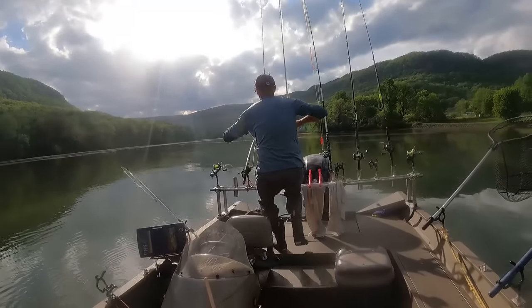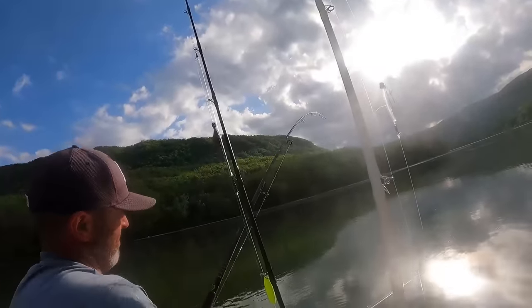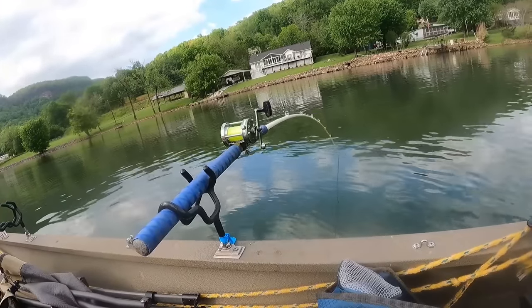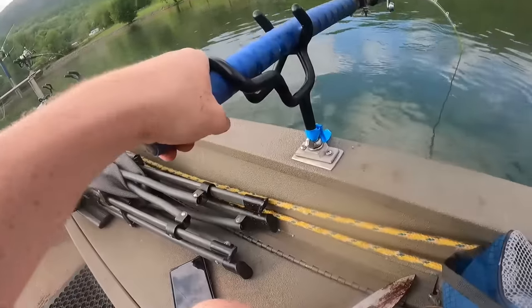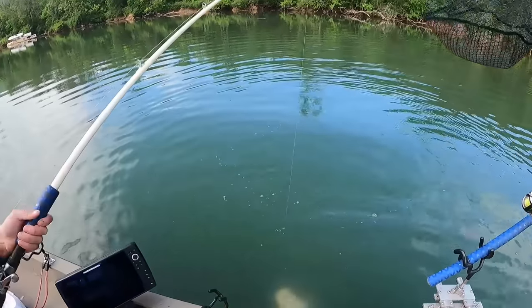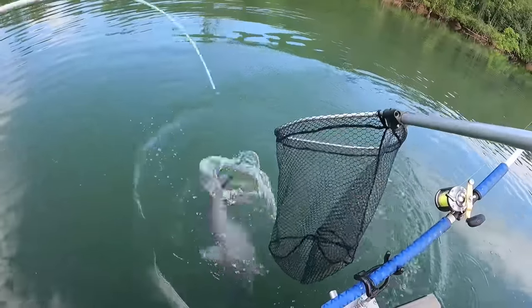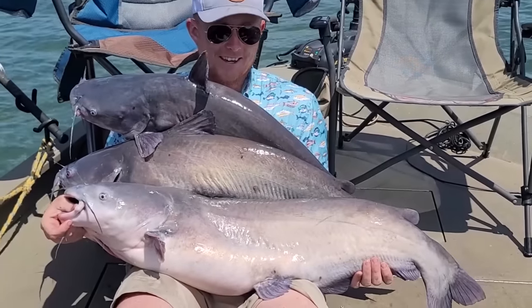Whoa, that's a monster. Oh my God. There's a bite. What? Look at that rod bend. Look at that rod bend. Oh, baby. Ain't that a stack, guys? Look at that. Three big old blue cats.